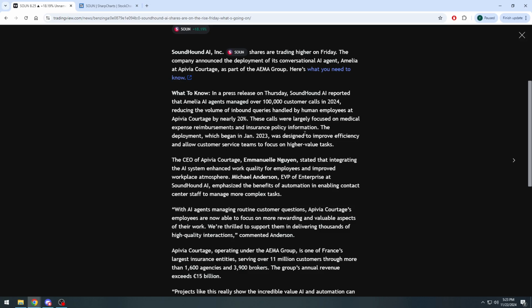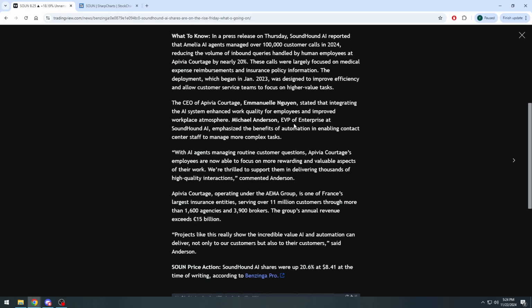higher value tasks. So right now, we've just rolled this out and we're able to handle about 20% of this load of calls coming in. Again, basically helping the current customer service agents, I guess, be more efficient and handle the higher value tasks, as they say.